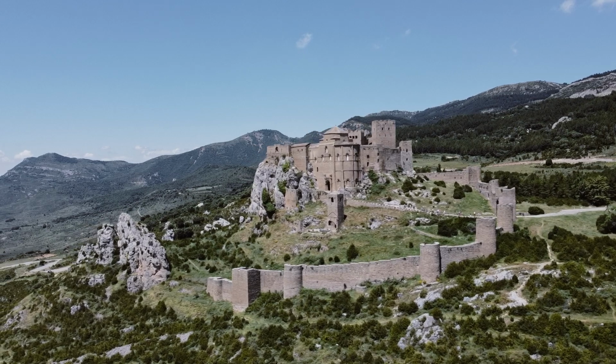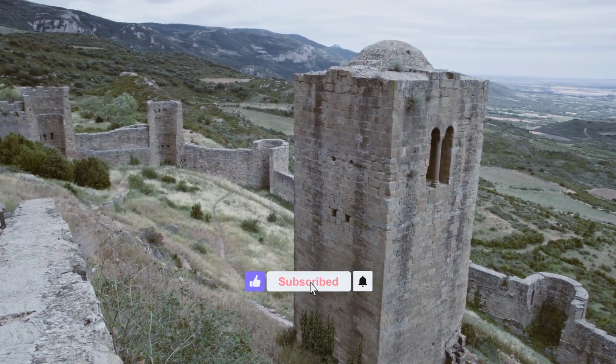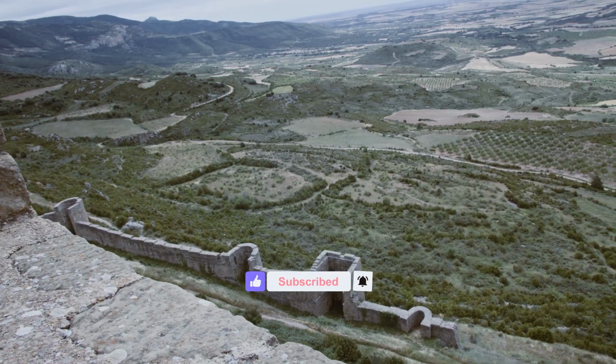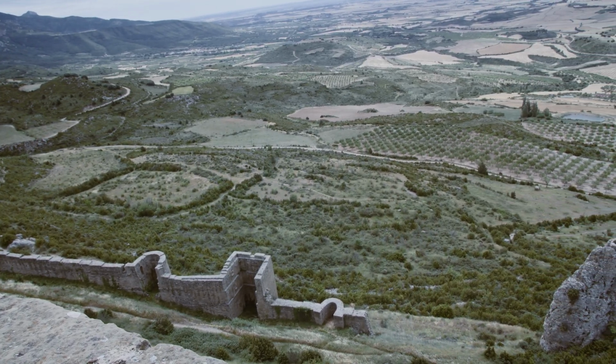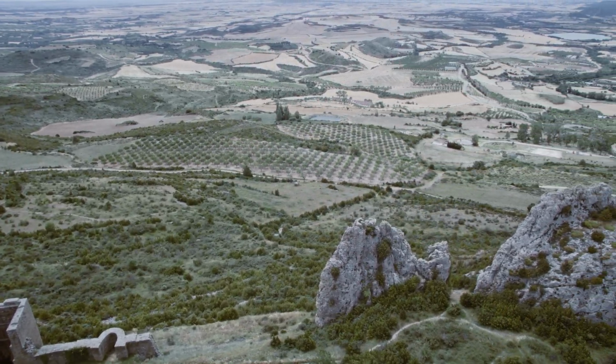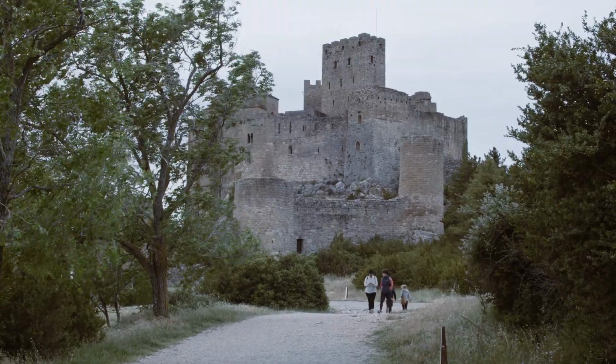From the heights of the castle, you can see the extensive plain of the Hoya de Huesca, a fertile region where crop fields predominate, especially cereals and sunflowers. The plain offers a stunning visual contrast with the surrounding mountains.